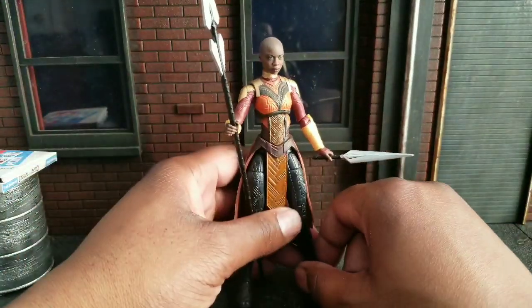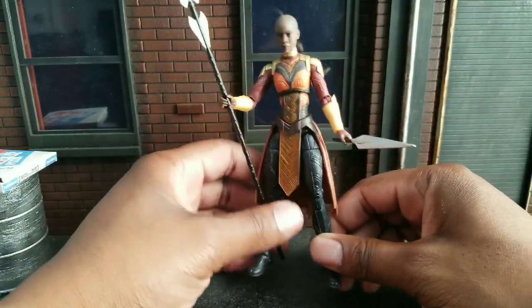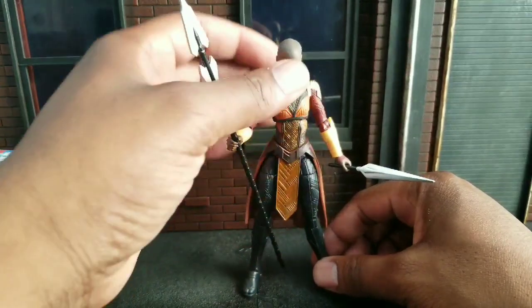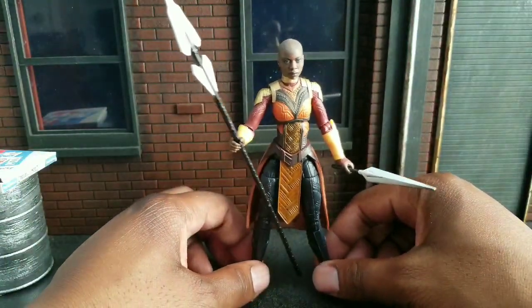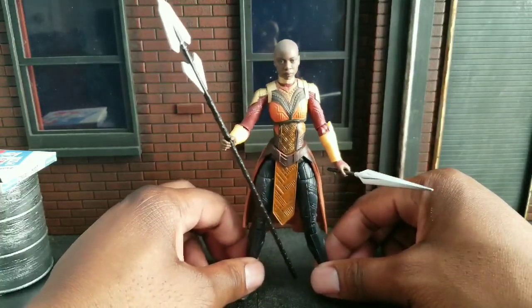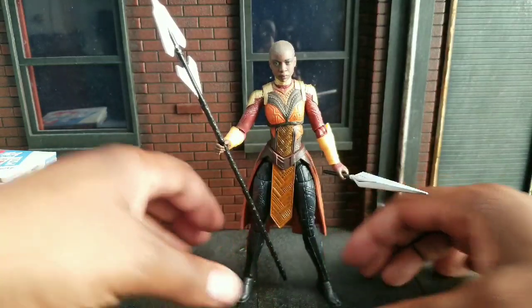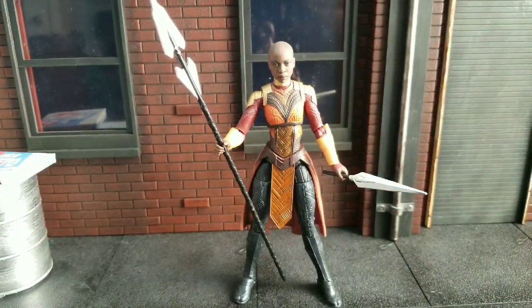She's a great figure. I would have bought her 1,000 times over at the regular figure price. She's just not a Build-A-Figure. It's just a regular size figure, and I hope that Marvel Legends stops putting regular size figures as Build-A-Figures, because this really should not be a Build-A-Figure. Great figure. It's just, she's the least best of the bunch. So there we have number 9, Okoye.